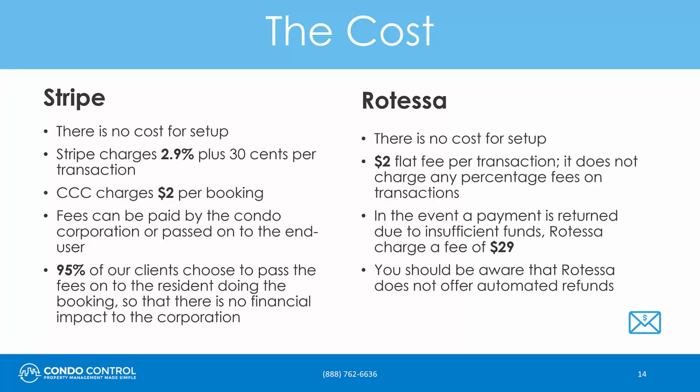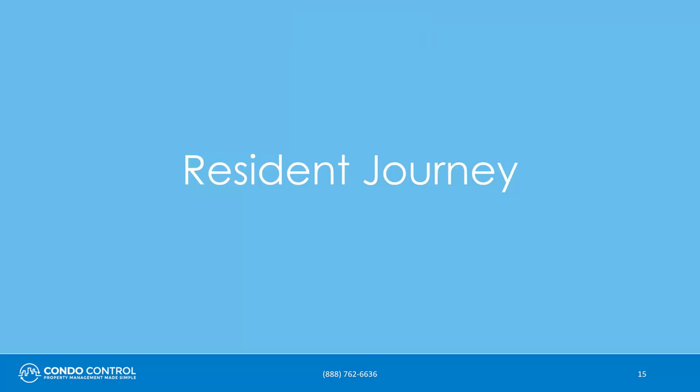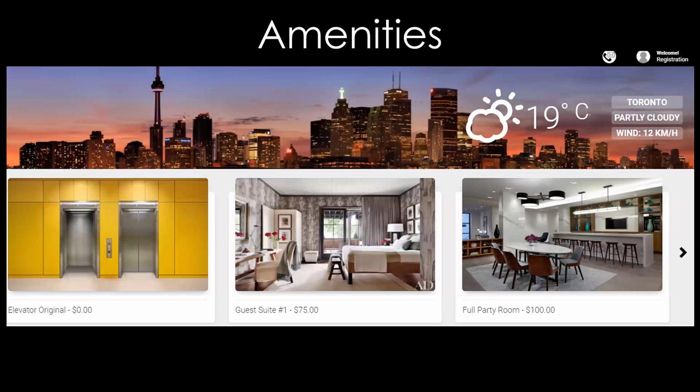So in the next set of slides, I'll be showing you the resident point of view on some of the features that we described on the previous slides. The first one will be the amenities. This is a resident view from a resident in one of my sites. They will go to this page and then select which booking they want to go through. In this case, I selected guest suite number 1.